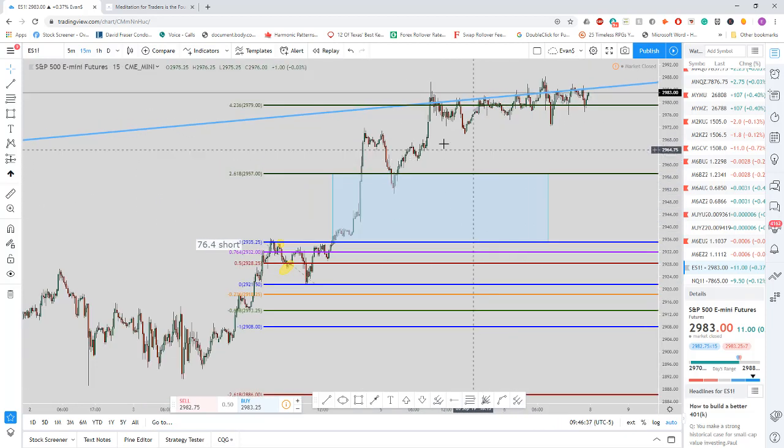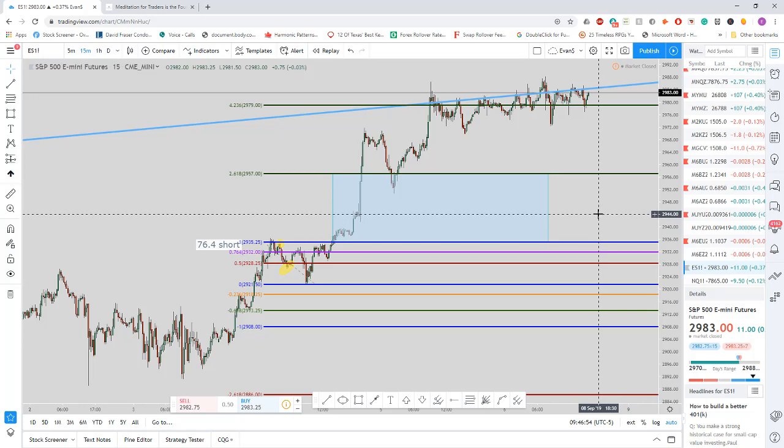So you can see it's kind of using 4.236 as a little bit of a resistance level or area, and also bouncing off that longer term trend line that I mentioned just a second ago. And so the exit we're looking for here for this move is down here about 2935.25, so 2936-ish, something like that. So that's another short setup that we have.